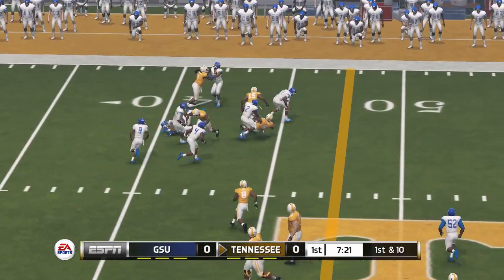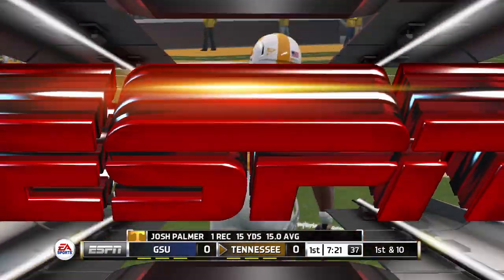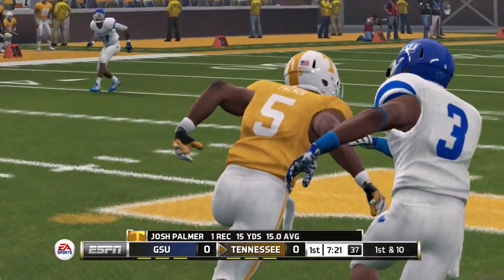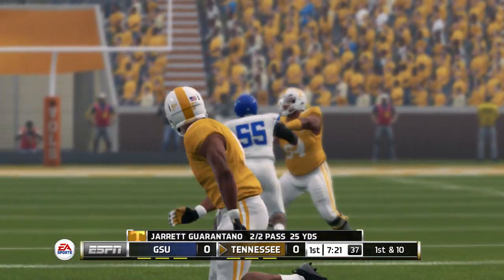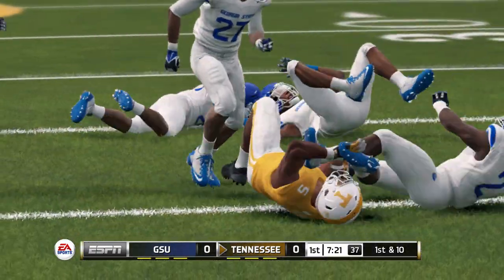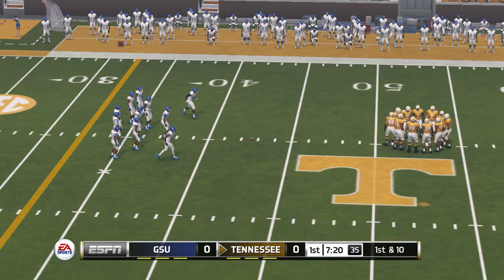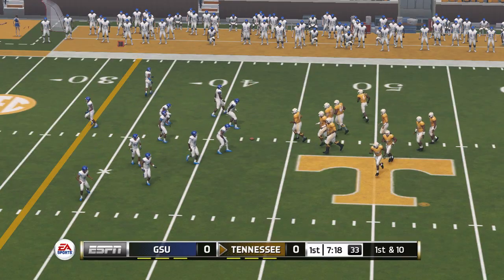Quick strike to the receiver. And down he goes at the 43. You like the faith he has in his receiver to just put the ball up and let him go get it. From the 43-yard line, first down.